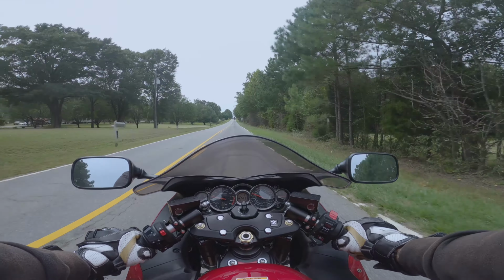Obviously, straight line speed, this is pretty hard to beat, especially at the lower price tag. Want fancy electronics? The Hayabusa is not the bike for you. It does have a drive mode, offering A, B, and C, which are basically fast, still fast, and wow, still very fast.